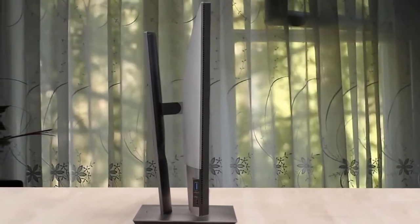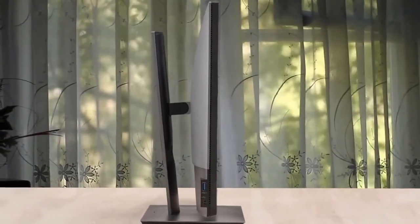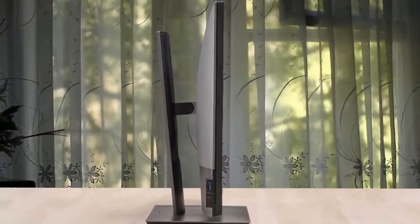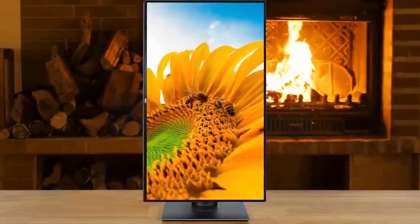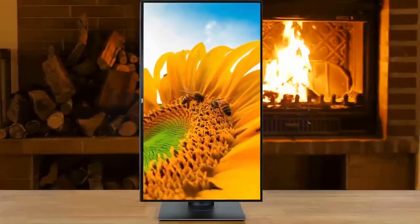The Dell UltraSharp 27 4K USB-C monitor, or U2720Q, is a color-accurate 27-inch 4K display with good ergonomics, a solid port selection, and a slightly steep price tag.